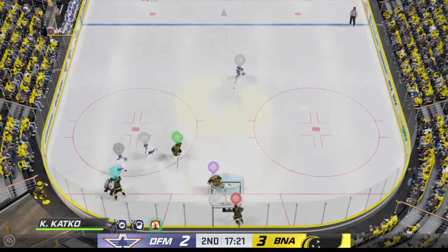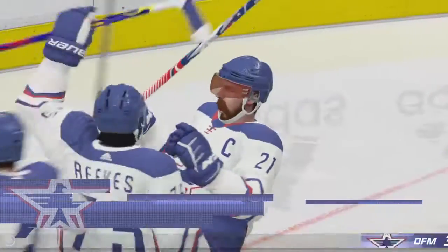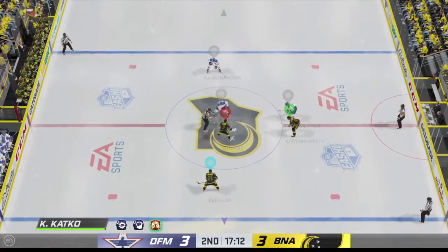Excellent stick work on the play. Quick feed to Norris. Scores! The captain delivers! Oh, it just trickles over the goal line. The goaltender stopped most of it, just not all of it.